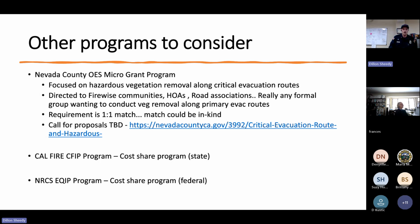I mentioned this last time, there are other programs out there to consider. So if you're a large landowner, you should be considering the CFIP program. This is a cost share program from the state, and it is a really great program. So if you think that you are interested in CFIP, reach out to me. We'll get you set up with the forester to get you through that process. There's also a federal cost share program, which I'm not sure the status of that with the current happenings in the federal government, but they do have a program as well called EQIP, the Environmental Quality Improvement Program.